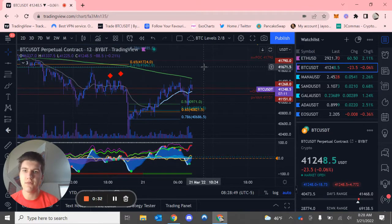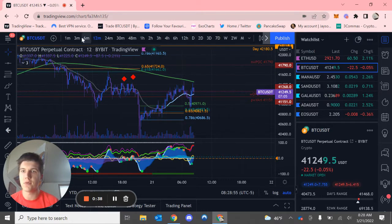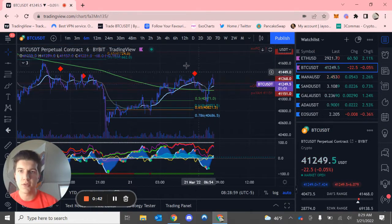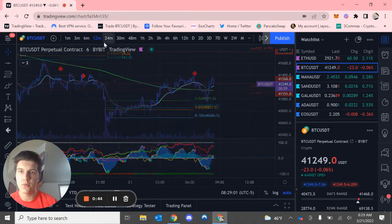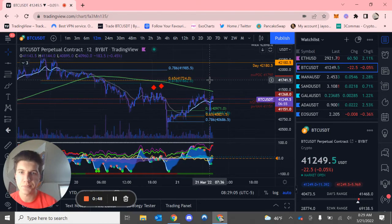Above us, we do have a golden pocket at around 41,660. That would make for a nice short based off of lower time frames, getting bearish divergences. Particularly the 6-minute to 12-minute time frame could make for a nice short based off of that.